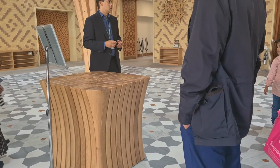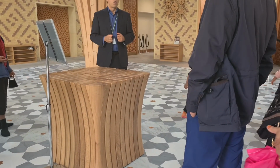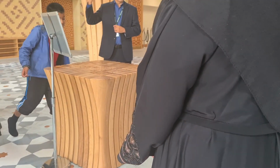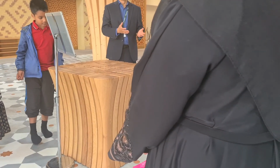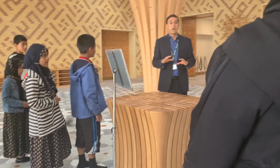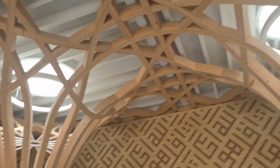One of the things you'll notice is that we have no lights on. So when they designed the masjid, they wanted to use natural light and rainwater, as I mentioned. So at the moment all of the lights are off. They can be manually or electronically controlled. At the moment we don't need that.